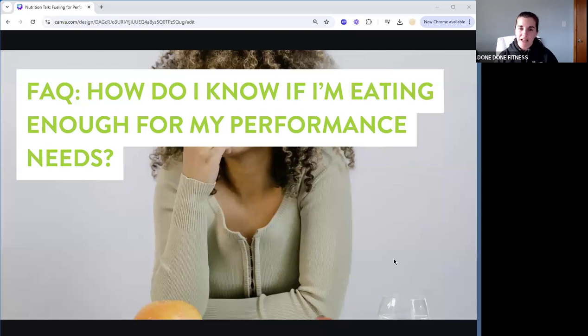How do I know if I'm eating enough for my performance needs? This is where we really need to listen to our body, right? If you're feeling fatigued, weak, unable to perform at your usual level, those are all signs that your fueling strategy might need some adjustments. Key signs of inadequate fueling include, again, tiredness and fatigue during your workouts, delayed recovery.